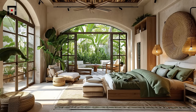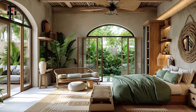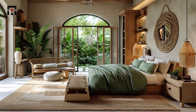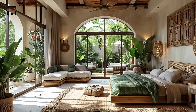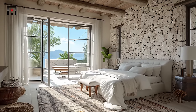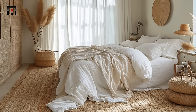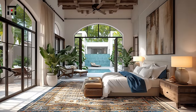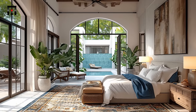Green. This is a color that brings a touch of nature and vitality to your bedroom. You can use different shades of green, such as olive, sage, or mint, for your plants, fabrics, or wood. White. This is a color that adds brightness and elegance to your bedroom. White can also create a sense of spaciousness and cleanliness. You can use white for your walls, bedding, or curtains.